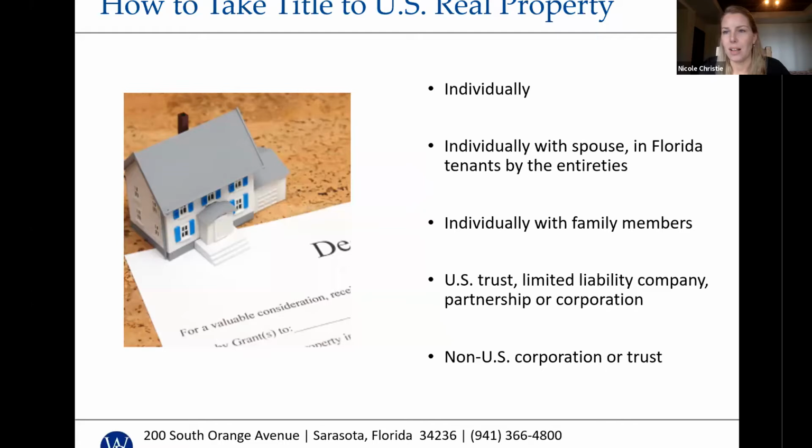So when you have a client who's looking to purchase property in the US, specifically Florida, you have to think about how they want to take title to that property. So what party is going to be on the deed at closing. They can take title individually alone. They can also do it individually with a spouse. In Florida, that is called tenants by the entireties, where when one spouse dies, the surviving spouse owns the entire property. They can also take title to the property with a family member or with just another third party. They can also take title in a U.S. trust that they're the creator of, or a limited liability company, partnership, or corporation, entities that are formed in the US and also entities that are formed outside of the US.